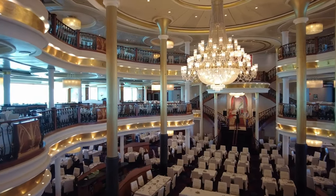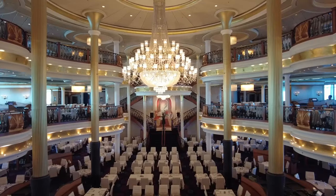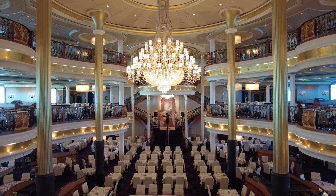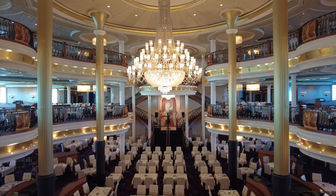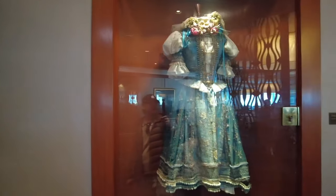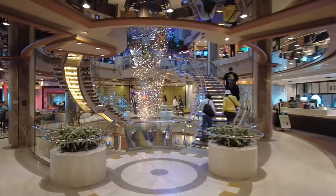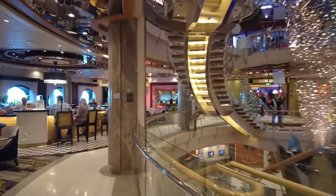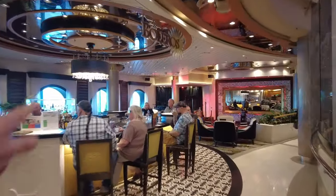So check it out, guys. Check it out, guys. So this is like the main dining room. We got 1, 2, 3 floors. Ocean liners are very strong. We got more bars here.